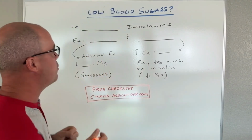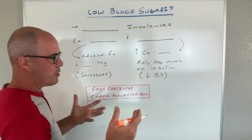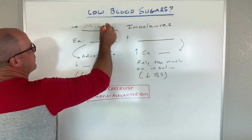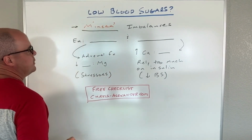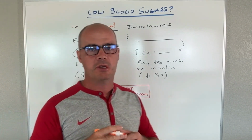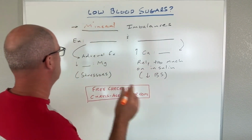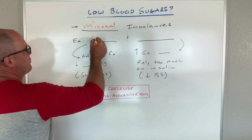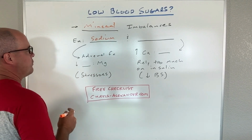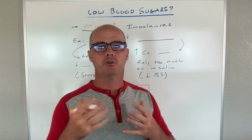So what might be going on is you don't have a carbohydrate imbalance. You may have a mineral imbalance. Now, what exactly does that mean? Let's talk about a couple of specific examples that I think people overlook. The first one is your sodium level. Now, why is sodium important? Well, first of all, sodium's important for your adrenal function.